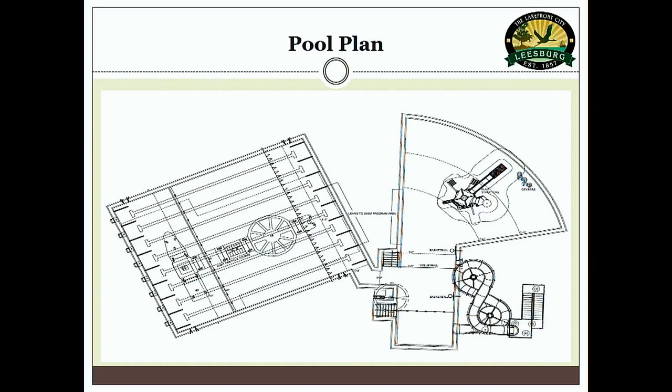Right in that area, it's kind of hard to see from here, but there are a couple of basketball hoops and also an area to put a volleyball net across that section before the slide entry area.